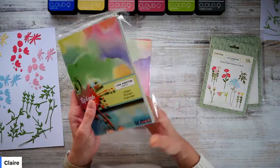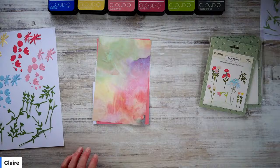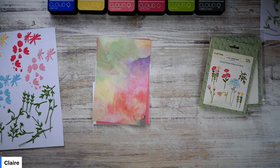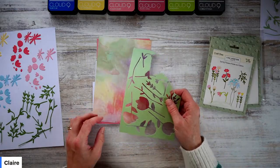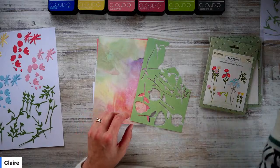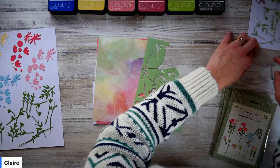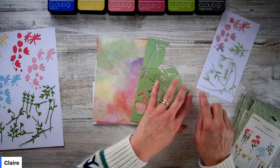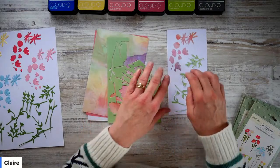This is a really nice one to use because you have basically all your florals and all your colour matching done for you. So I've already done the die cutting. Let me just bring those in. Now I look very organised. As soon as I start creating, it will all go out the window, I'm sure.